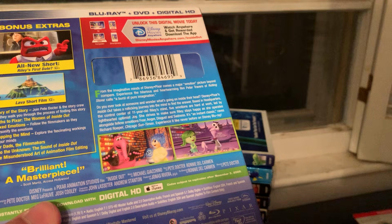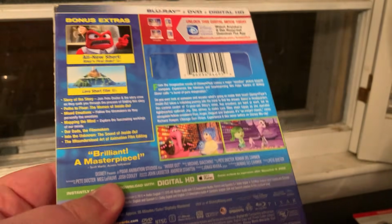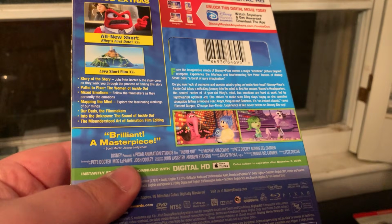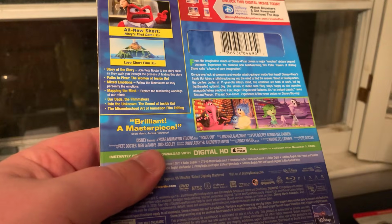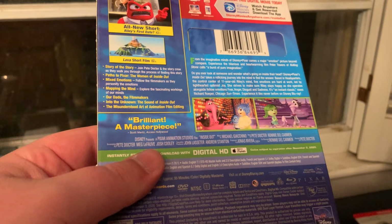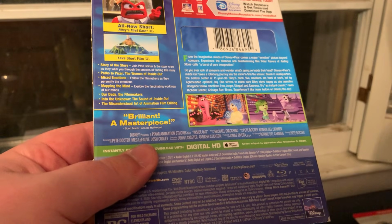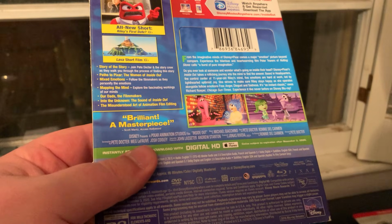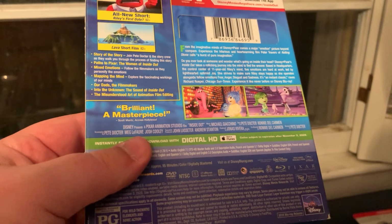An instant classic, raves Richard Roeper, The Chicago Sun-Times. Bonus features: all-new short film Riley's First Date, Lava short film, Story of the Story. Join director Pete Docter and the story crew as they walk through the process of finding the story. Paths to Pixar, The Women of Inside Out, Mixed Emotions. Follow the filmmakers as they personify the emotions, mapping the mind, exploring the fascinating workings of our minds. Our Dads, the Filmmakers, Into the Unknown, The Sound of Inside Out, The Misunderstood Art of Animation and Film Editing.